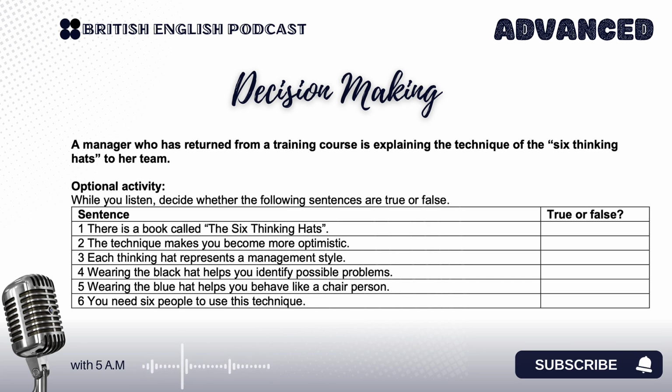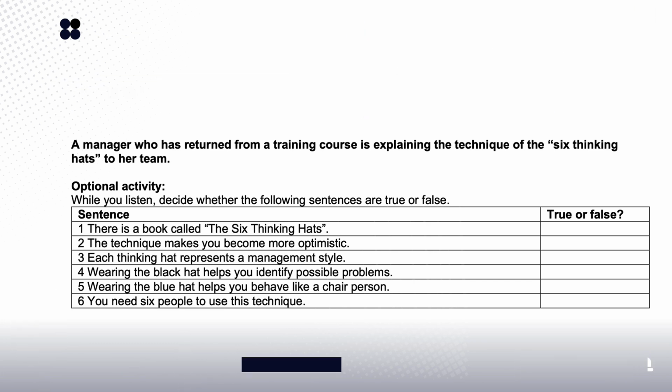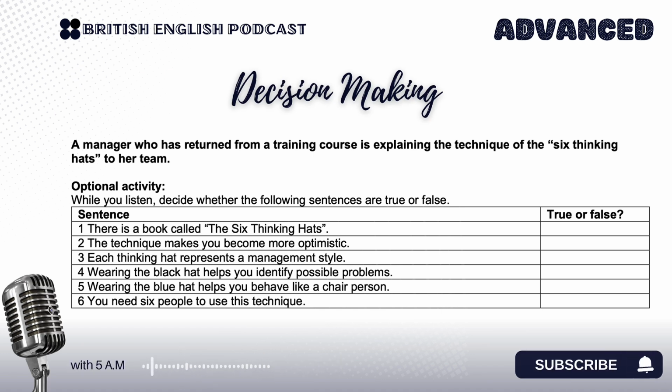We all have different ways of approaching a decision. Some people are rational and positive, others are negative. Then we have the emotional people and the creative or intuitive. This technique teaches us to think like all of these people, mix the strengths of all of them, and then make the best decision. So, we start off with a decision that you have to make.